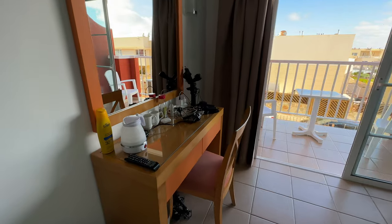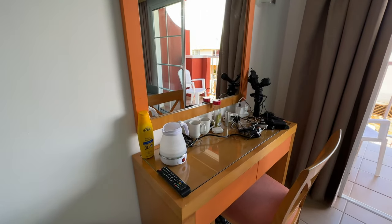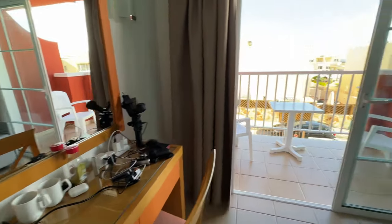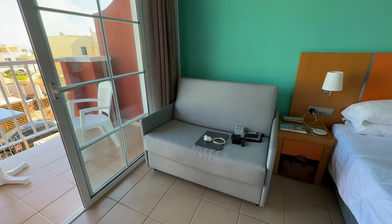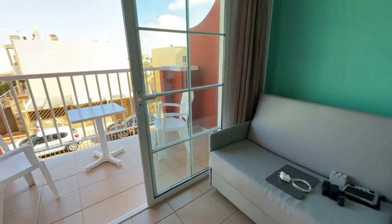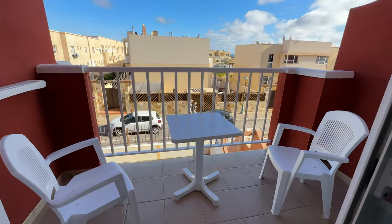The only thing is you don't get a kettle. So we always bring our own kettle, which is fine. And then if you've got a third person or young family, there's a sofa that turns into a bed. And then out onto the balcony, table and two chairs.